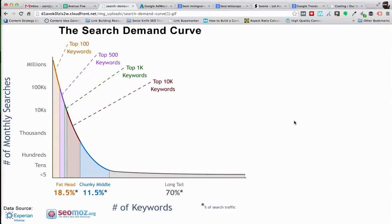My name is Zane, and I work for Powered by Search, and my role here is SEO specialist slash account manager. So today I'll be talking to you about long tail keywords and the importance of them, as well as how to find long tail keywords within 5-10 minutes of your day. It's really easy and super effective.